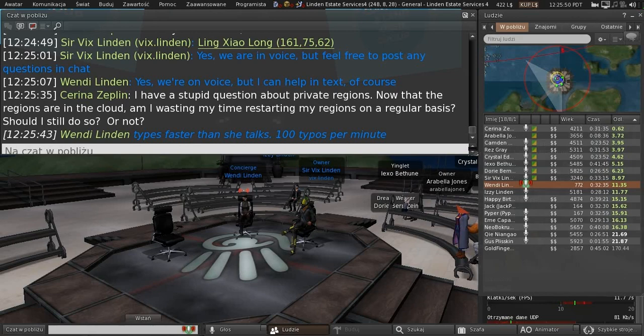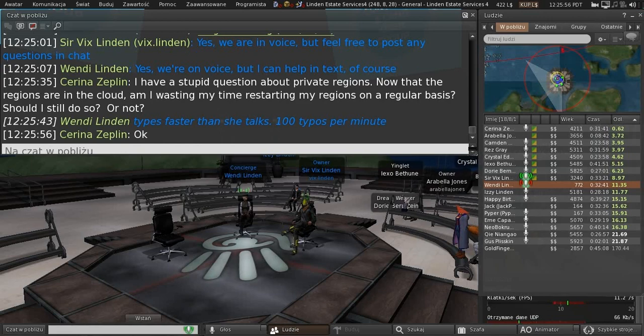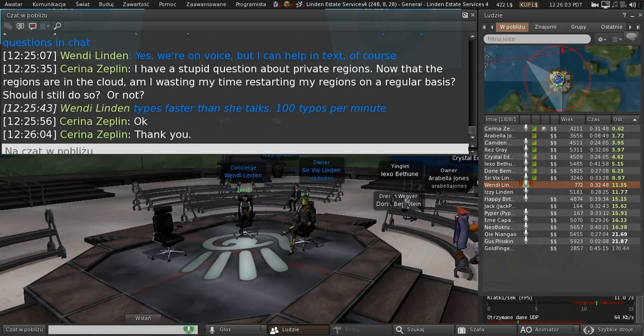You're not wasting your time, actually. I think it still feels good. Whether it's in the cloud or not, you're still going to have scripted objects that are going to work better when it's restarted every so often. Things chunk up a little bit, so you want to clear out some stored memory. Yeah. Pushing it to a new host is still a good idea to resolve any number of common issues that arise when a region is online consecutively for an extended period.